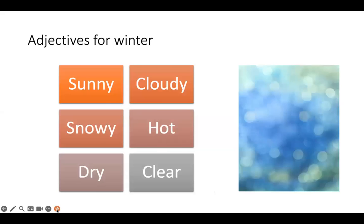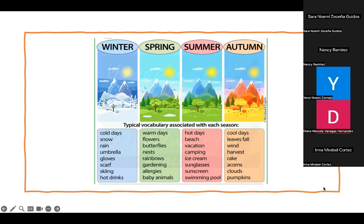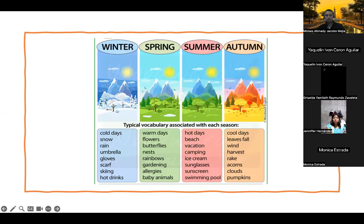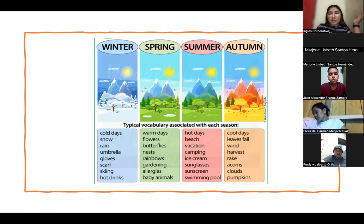Bueno, hasta aquí, ¿alguna pregunta? Any doubt? Any question? Nothing. Nada, ¿verdad? Okay. It seems everything is clear. I hope. Tenemos por acá, winter, spring, summer, and autumn. Tenemos por acá el invierno, la primavera, el verano y el otoño.